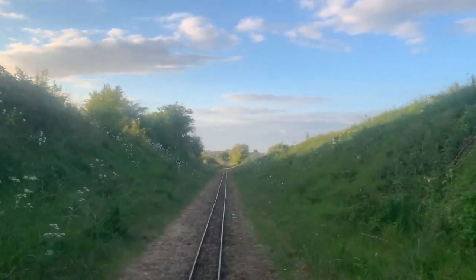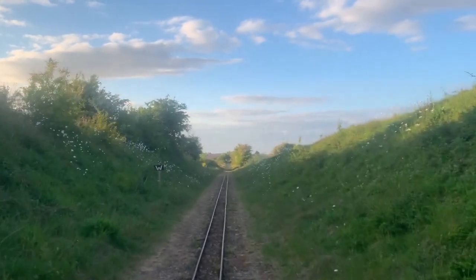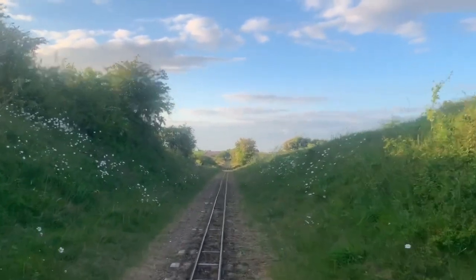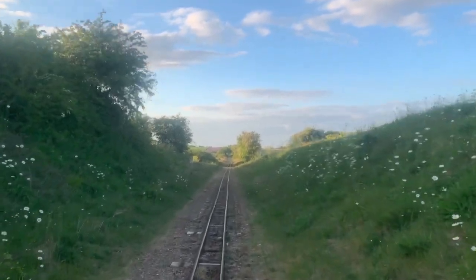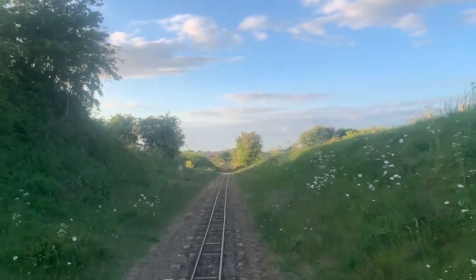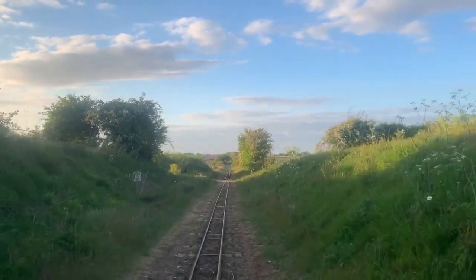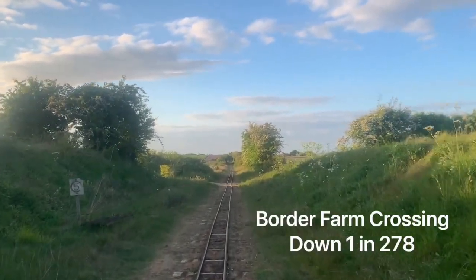We've got to slow down to 5 miles per hour for the crossing ahead, keeping a good lookout and sounding the whistle. We've also got to keep an eye on the train and our passengers. So, yes, a busy part of the journey this bit. But it's a lot of fun.